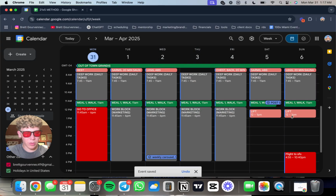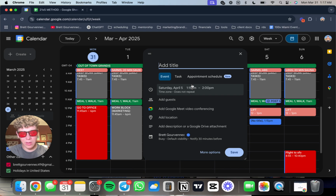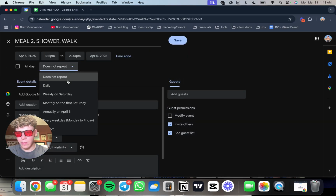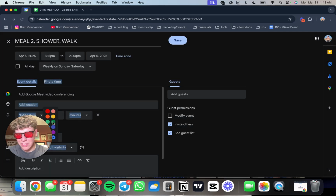So I'll get in both of my lifts right there, and then we will have the second meal. So 12 to 1 along with meal 2, and then we'll get a nice little shower and a nice little walk. Boom, repeats Saturday, Sunday, and then we'll change that to green basil.